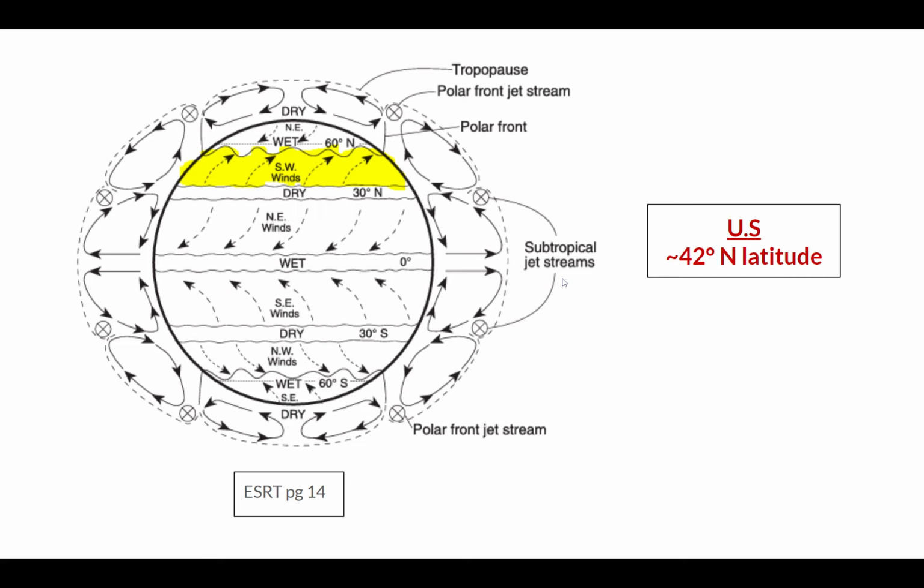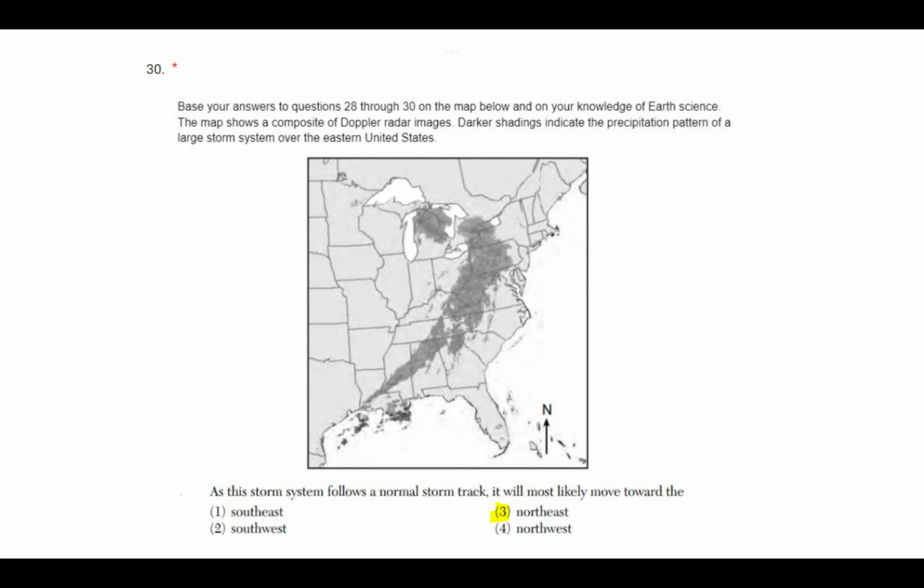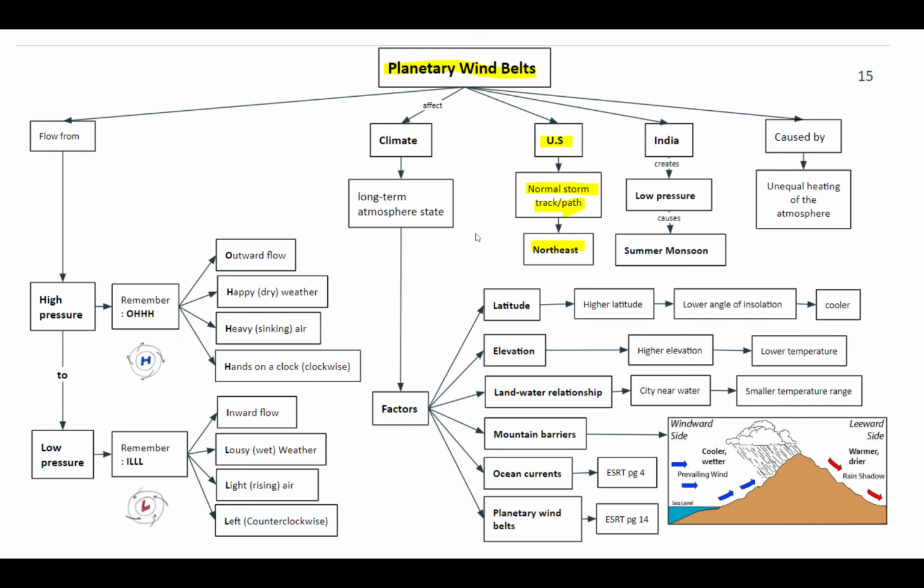And the reason is, if you go to your reference table, page 14, the U.S., or particularly New York, is around 42 degrees north latitude. And if we look at it on our reference table, page 14, around here, where the 42 degrees north latitude is, the planetary wind belts are moving northeast. That's why our major storm systems also move northeast. That's our normal storm track.